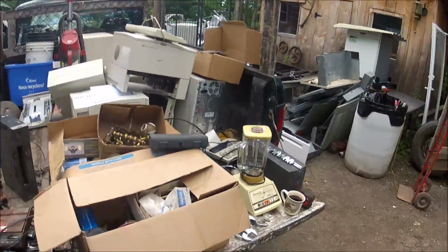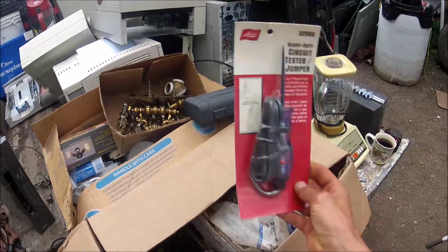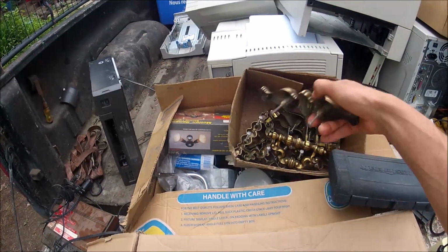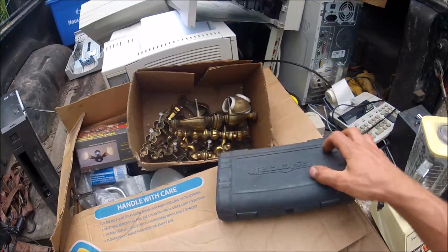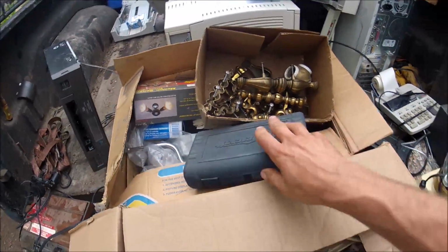What I bought at the auction today were these 2 boxes. There's really not much in them. It's just a lot of old electrical stuff, kind of stuff like that. Don't think I'll make too much money off of that, or nothing I can really use. These handles are kind of neat. I also bought this little screwdriver set.